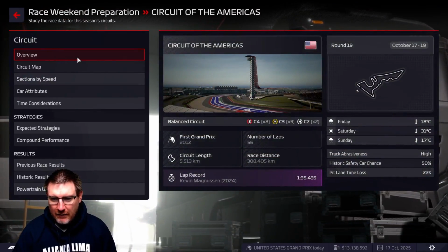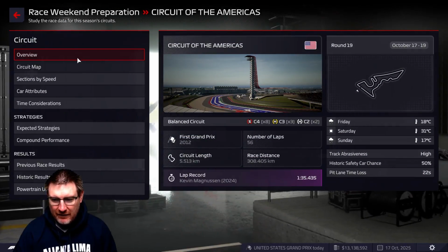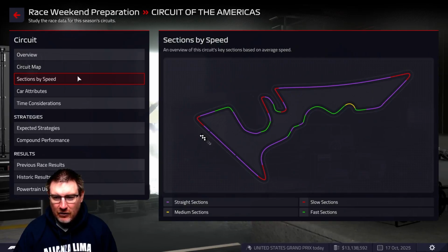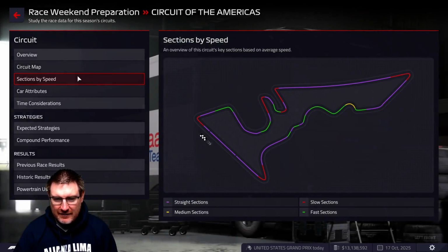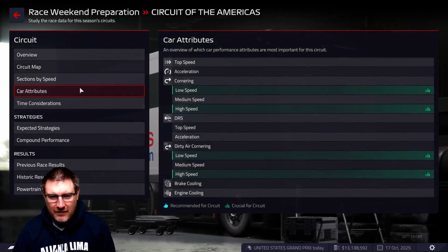All right, so let's have a look here. We've got Kevin Magnussen holds the lap record. That would have been last season, wouldn't it? So well done to UK Mag. For qualifying purposes, red sector 1, blue sector 2, yellow sector 3, when I'm going on about sector times. It has a little bit of everything, doesn't it? Fast corners, long straights, slow corners. It's a really good track, actually, Circuit of the Americas. It's very underrated, I think.